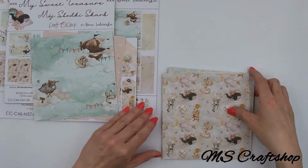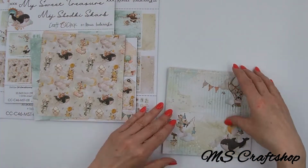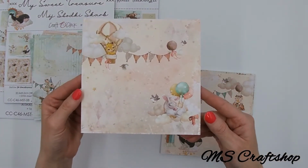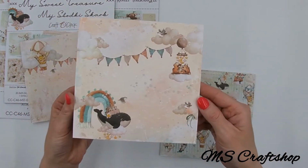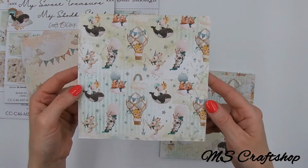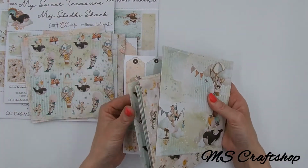The collection offers 3 sets of papers in different sizes: 15 and 25 cm by 15 and 25 cm, 20 and 3 cm by 20 and 3 cm, and 30.5 cm by 30.5 cm. All the sheets in the set have exactly the same design. The only difference between the sets is the extras available on the other sides of the covers.